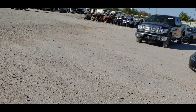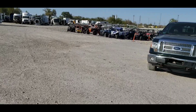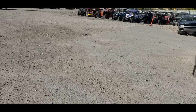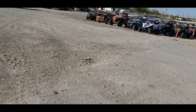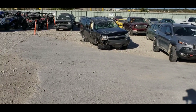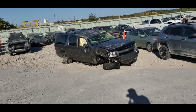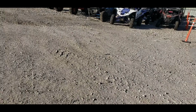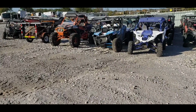Because I got told there's a couple of new things out here. I was talking in there, but I didn't get a chance to look at the list to see what was out here. Ooh, smashed. Ooh, Suburban. Suburban Tahoe. Whew. Be a good LS swap candidate though. Snatched that engine out of that tranny. Okay, let's go ahead and look, y'all. Let's see if anything's new out here.